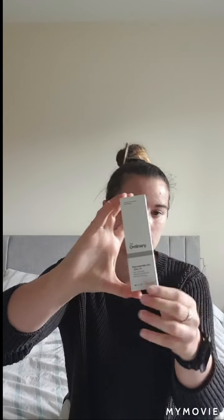And then I will use the niacinamide. This one's empty, I've kept that to show you. It's by The Ordinary, the niacinamide 10% and zinc 1%. I have repurchased it in a bigger bottle. So that's the one that I've used up, and that is the one that I'm currently using. That's a 60ml bottle.